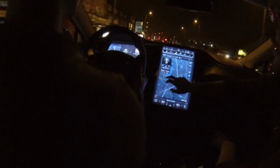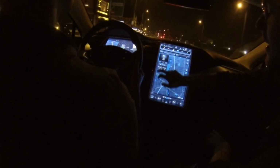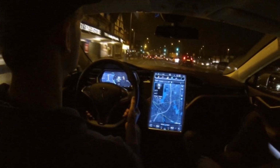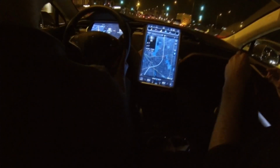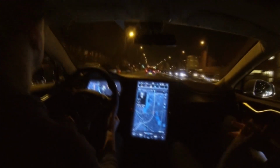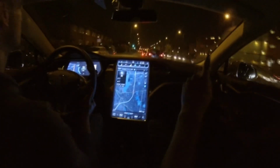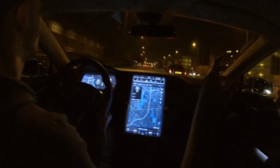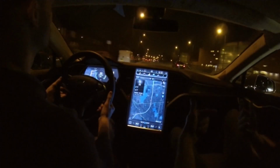Lock-in differential in the back. Like the limited slip differential. Yeah, so like the M3, M5. We're doing it electronically by shifting the power between the wheels. Okay, so basically there are two motors. No, just one motor, but we can shift different amounts of power to each wheel depending on which has the most traction.